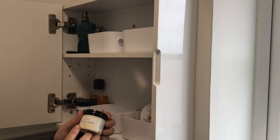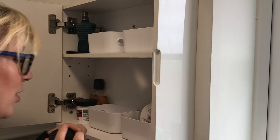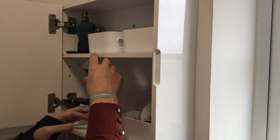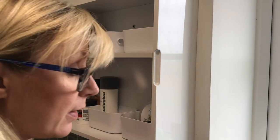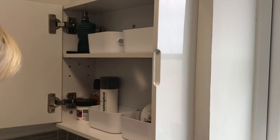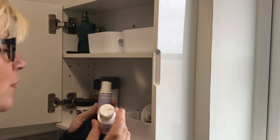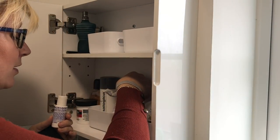This as well is beautiful by Bayo. This face polish, it just smells of oranges. Oh, love this as well. I've got a couple of these that I want to try, so I'm just going to put one in and I will put the other one back in my storage, I think.